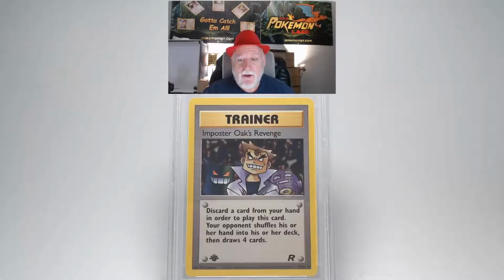Awesome. Our grade review of a 2000 Pokemon Team Rocket Imposter Oak's Revenge, a first edition, the number 76 card. Looking at the front surface of this card, it looks really good. The graphics are nice. Looking at our centering from top to bottom and left to right, they look pretty good. And so does our edges and our corners. I don't see any problems there.